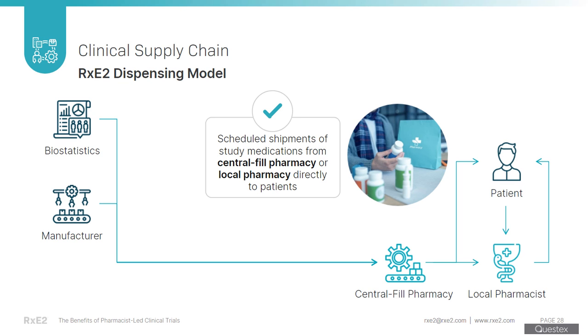We see how this model is evolving and taking a bigger part in the future of clinical trials.